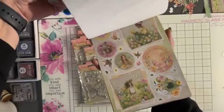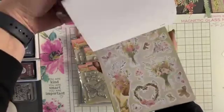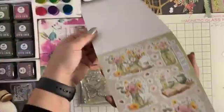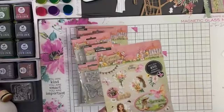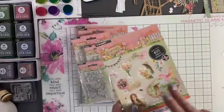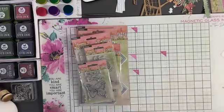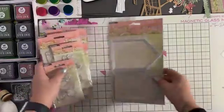So yeah, 2 sheets of each design, lots and lots of elements. I think this collection covers so many different styles. There really is something in here for everyone. So that's your element pad, and that one is £6.99, unless you buy it as part of the big bundle, and then you're saving lots of money.